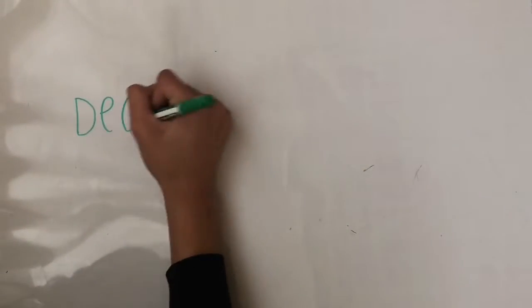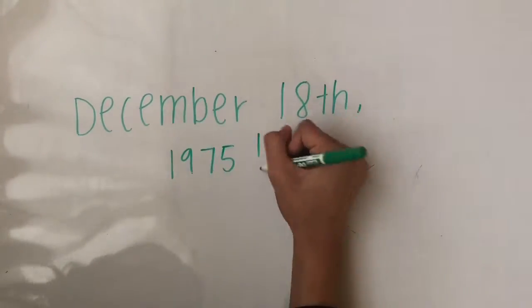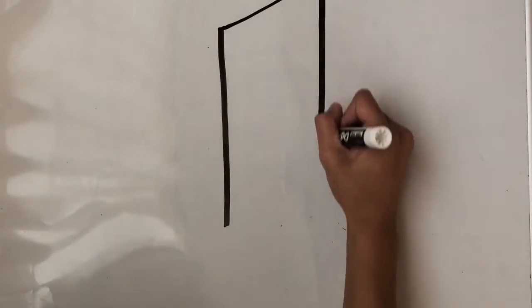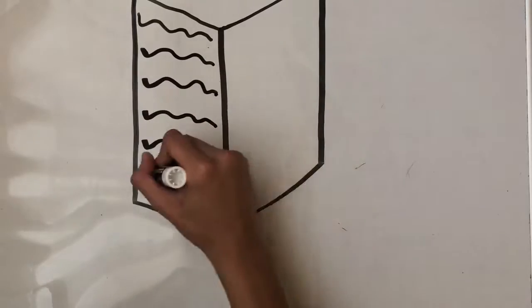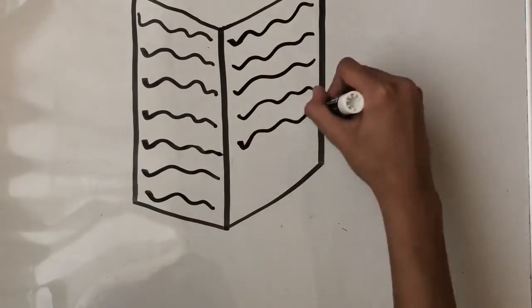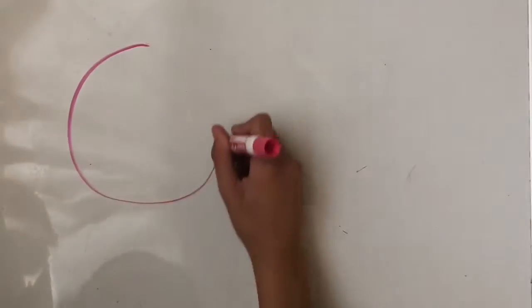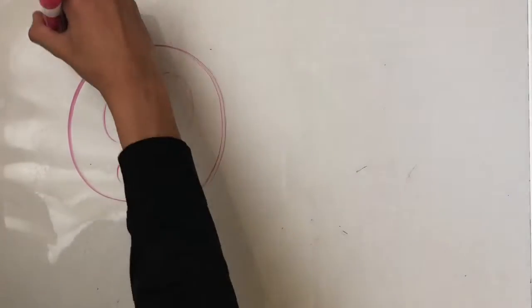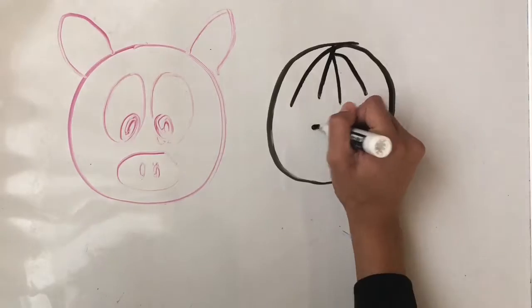First off, we will start by explaining the background. On December 18, 1975, a team of scientists led by John Hughes and Hans Kosterlitz at the University of Aberdeen published an article on their findings of two pentapeptides in the brain that contain opiate activity. They found a molecule in a pig's brain that had pain-reducing results, which they later discovered in humans as endorphins.